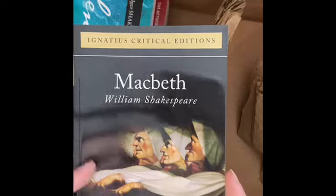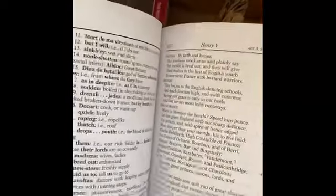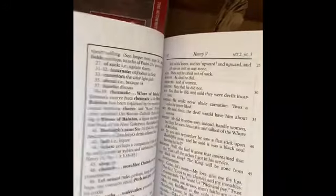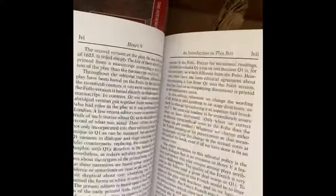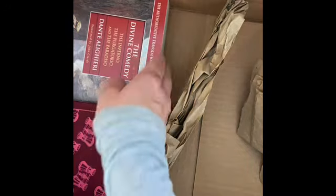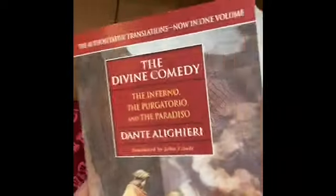So anyway, we have the copy of Macbeth. And then we have the Henry V, and I think this one is annotated, yeah. So here you could see, obviously there's a value to having this version, and there's all sorts of different Shakespeare supplements and cliff notes and things you could get if your student needs that. And then the Divine Comedy. And so this is a honkin' book, and I actually have the same copy, I think.